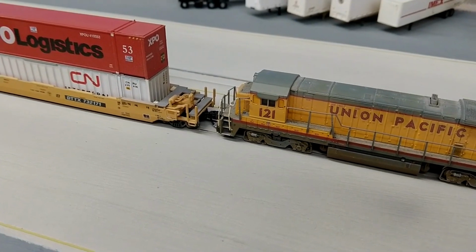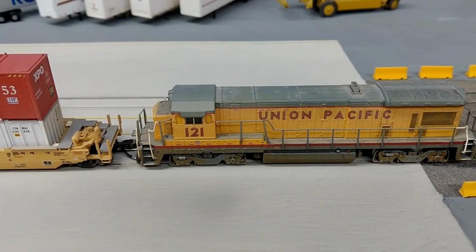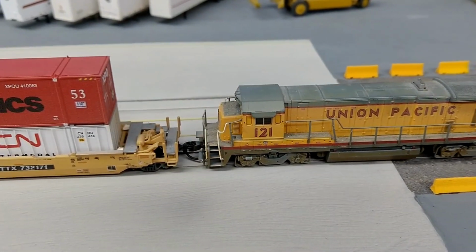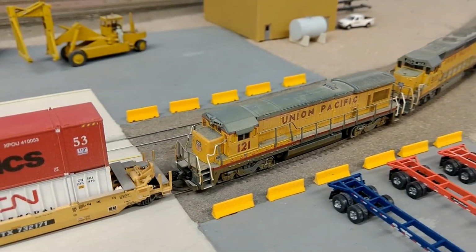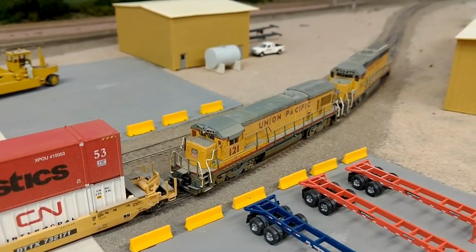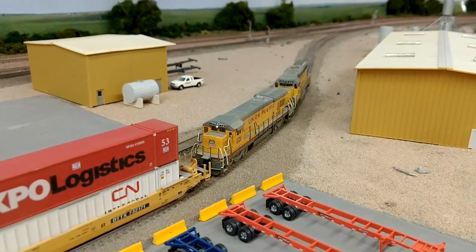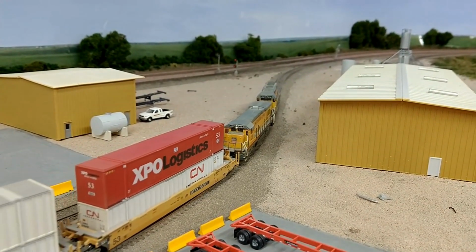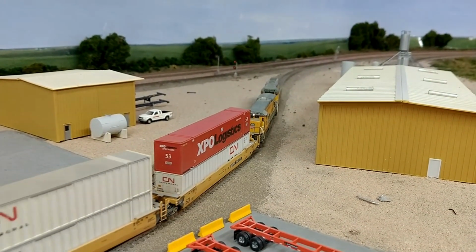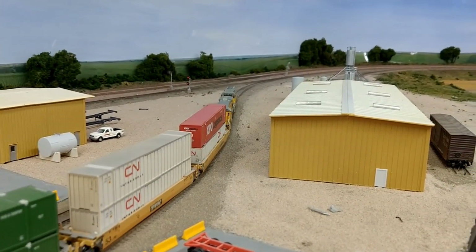When we have an operating session, we usually have at least 2 people working Global 3, sometimes just 1, but if we have 2, this can be done much more efficiently with one person doing one end of the yard and one person doing the other end, and they can of course work at the same time. They of course have to communicate with each other and make sure that they're coordinated in their movements.